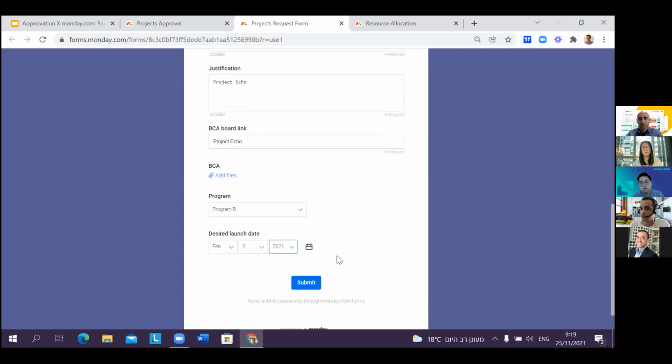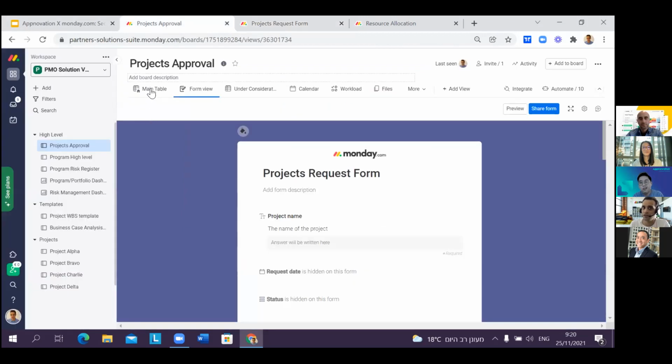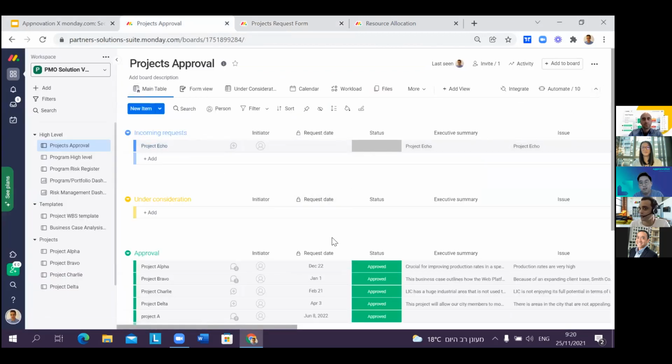The moment I click submit, I get a customized message, which can be customized with your logo, your look and feel. Whoever is replying, whether internal to your organization or external, is creating an entry for you. You can see here that an entry was automatically created. That's Project Echo, and it came into the board. I don't have to do things on the board itself, and the form can be embedded in your signature, in your website, and so on.